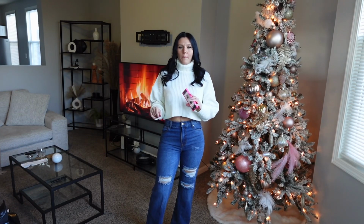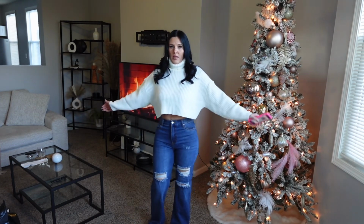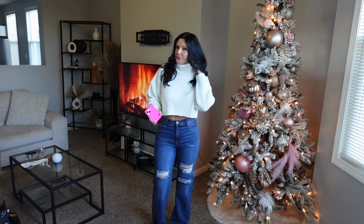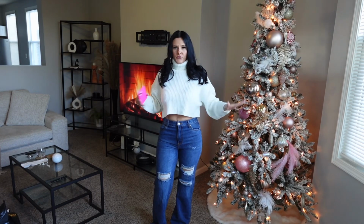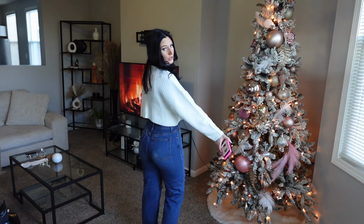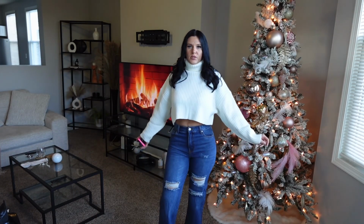Normally I wear a size medium pretty much everywhere, but this is oversized, so this is a size small, and this is what it looks like. I'm about 5'6". I weigh about 125 pounds, just for reference. So this is the first item I want to show you guys. Looks really cute with some denim, with some boots.